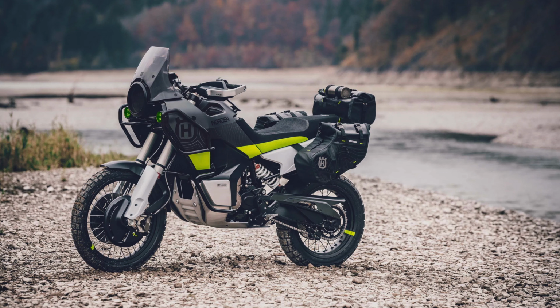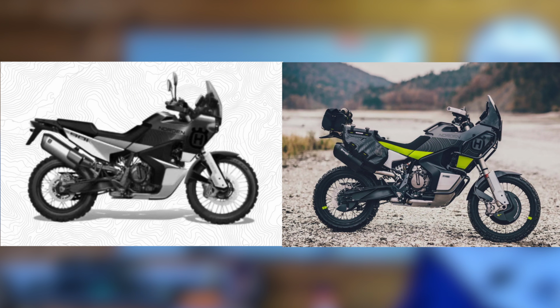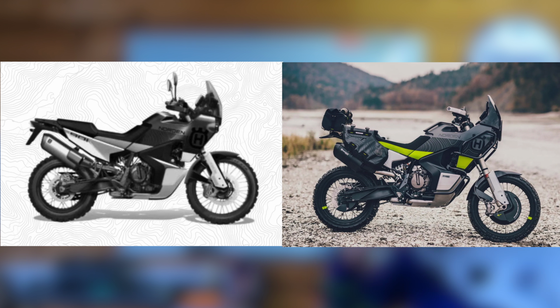Changes from the prototype versus the production: mirrors and license plates were added to the production. Most distributors, when they put out a prototype, won't put mirrors and a license plate on it, to give it a low-profile, sleeker look, so it's a bit of eye candy on first impression. Crash guards and tank rack missing. Most likely they're accessories that are going to be offered by Husqvarna.